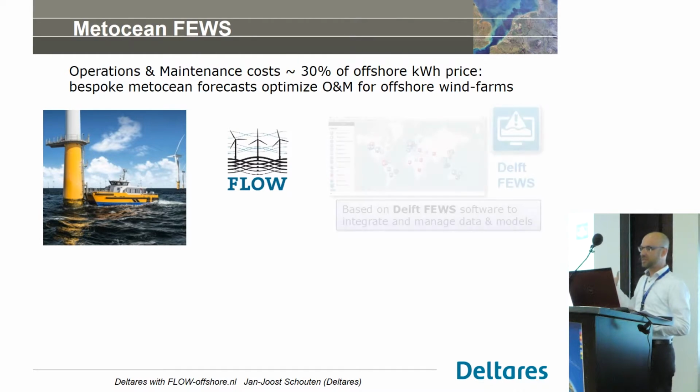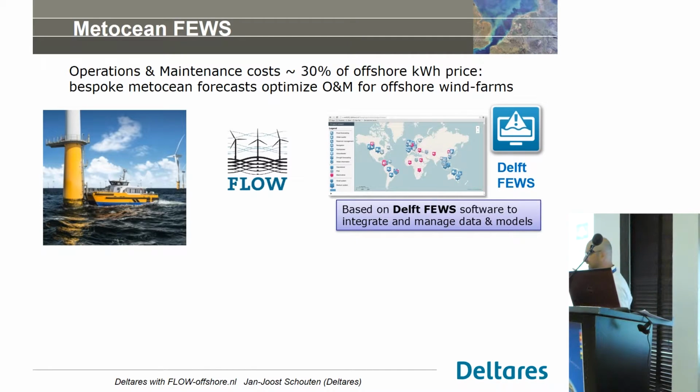And this is clearly an example where I think in the future we can really benefit from the wave data, for example, that's being published in the next year's upgrade of the Copernicus service. So with the FEWS software, what we now do, and actually we do this worldwide with this software package, we build a regional scale model. It needs boundary conditions. Those boundary conditions we can excellently get from the Copernicus models. For the currents, for the water levels, and in the future for the waves.